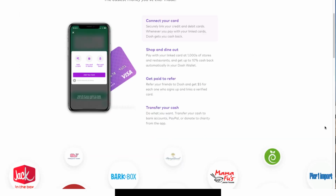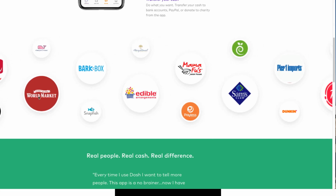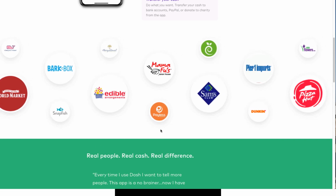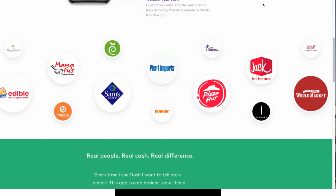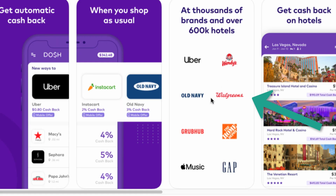This is some of the stores here, just on the bottom: World Market, Sam's Club, Pier 1 Imports, Pizza Hut, Payless. There's a lot of them. Dunkin', Sephora, and so many, many more. Let's take a look at some of the reviews it's been getting. This is on the iOS store, and we have 97,000 reviews, which is pretty cool. And here are some other stores too: Old Navy, Walgreens, Uber, Wendy's, Grubhub, Home Depot, Gap, Apple Music.